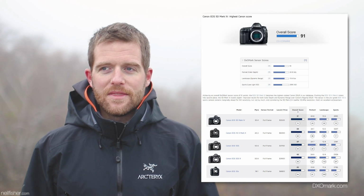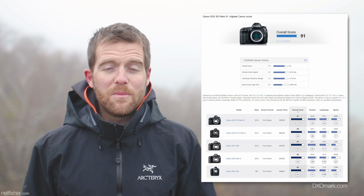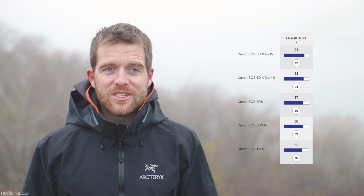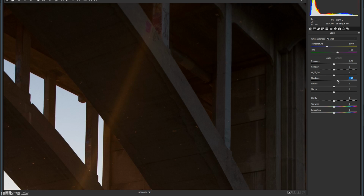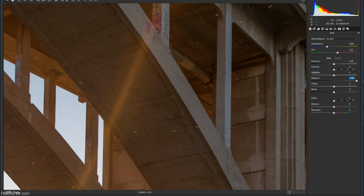And the folks over at DxOMark, if you think their comments hold any weight, I certainly do, they would agree with that statement. They gave this sensor 91 points, which is the best Canon sensor they've ever tested, which says a lot for Canon. It really is impressive how much detail you can recover from shadows with little to no noise. Recovering highlights is certainly a lot easier as well.